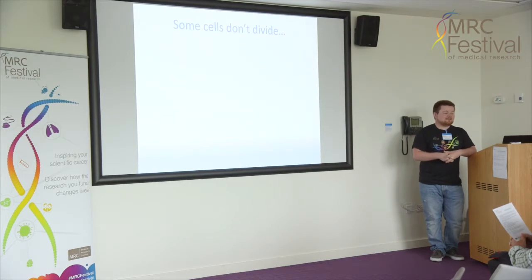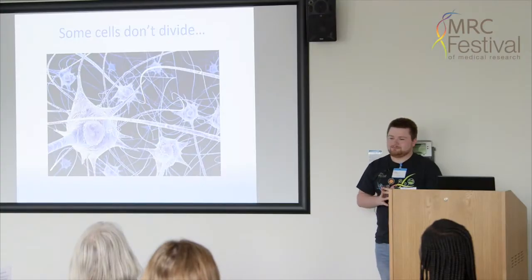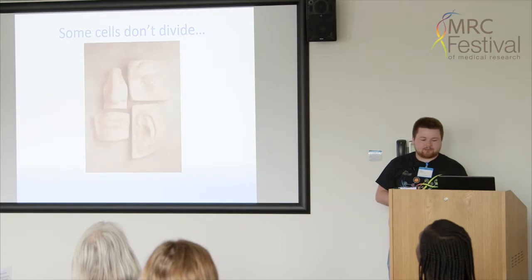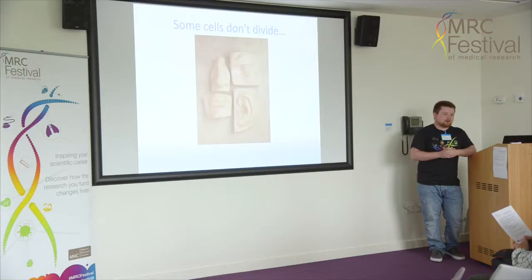Yeah, neurons, yes. So these are the cells that make up the main part of your brain, and they're very important for your nervous system and things like your eyesight, your sense of smell, your sense of taste. So you can imagine that if these cells don't divide and don't replenish themselves, you have to take very good care of them. And this is why things like paralysis and loss of sight are very difficult, well, impossible to treat at the moment, because the cells won't divide and keep going.